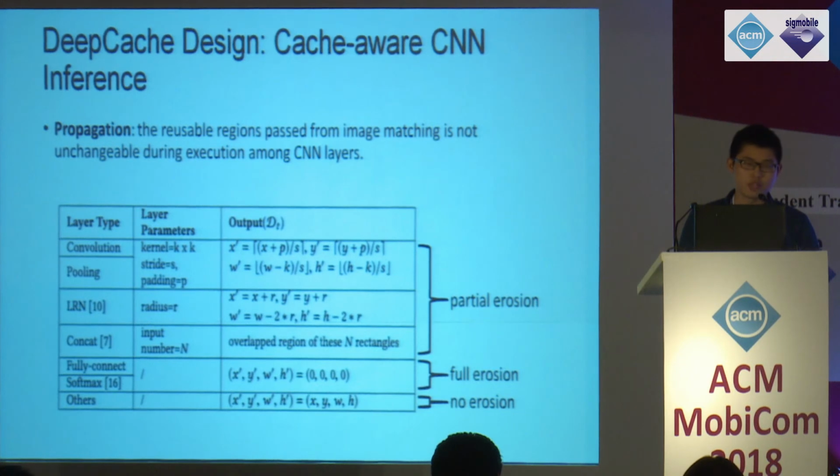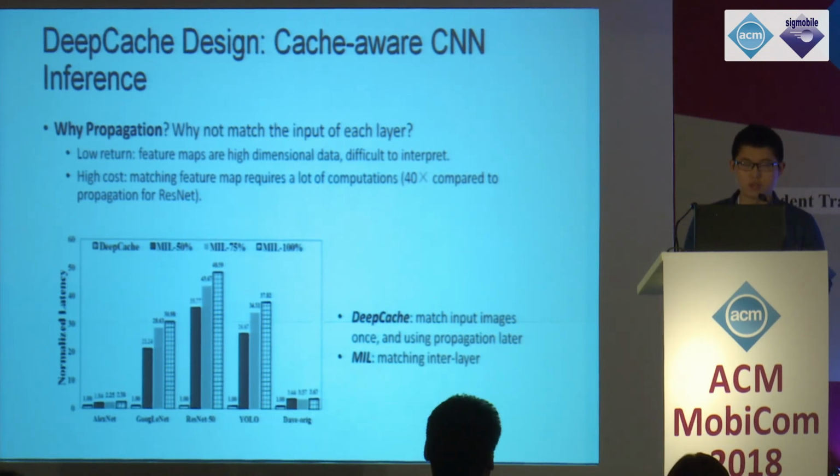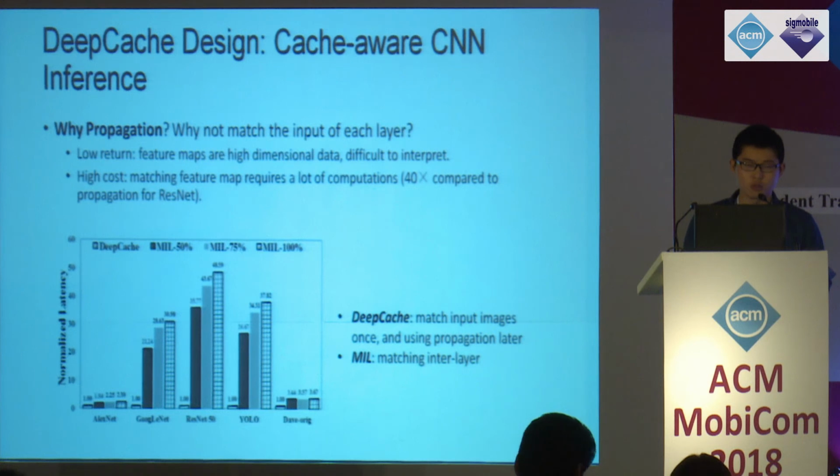So based on the observation of how those layers are implemented, we can correctly adjust the reusable regions during model inference. So here's the question: why do we want the propagation? Why not just match the input feature map at each CNN layer so that we know exactly which regions we can reuse? Such an approach may work, but it's not very practical because, first, the feature maps are very high-dimensional data which we have very little knowledge to interpret.